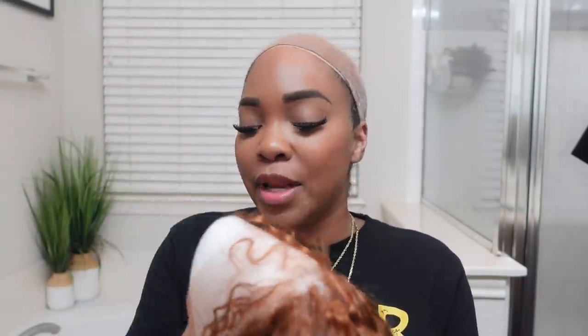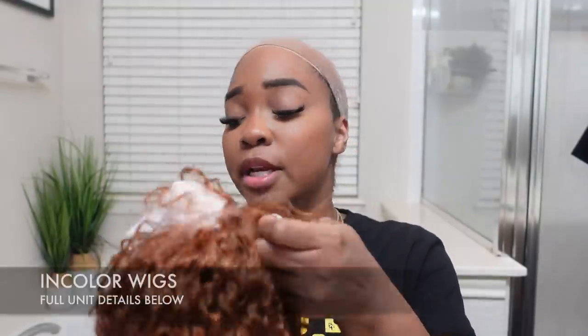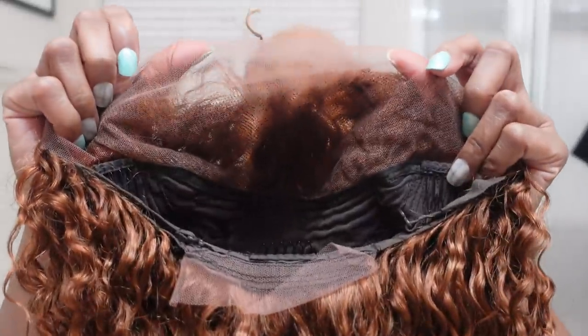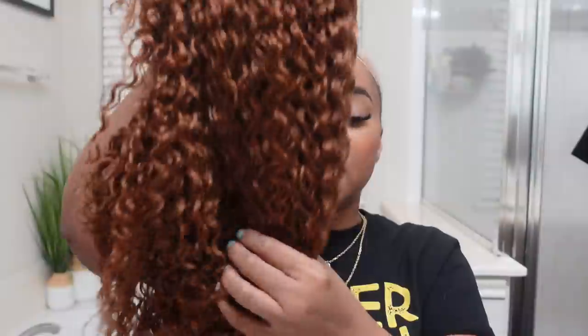Y'all know I don't like to bleach my knots if I don't have to. I usually only do that with my jet black wigs. With colored wigs, I usually don't need to do that. I know how to camouflage them. This is how the hairline looks. Super curly. It is a frontal unit. So, if you want to see how this wig looks on your girl, this color, stay tuned.